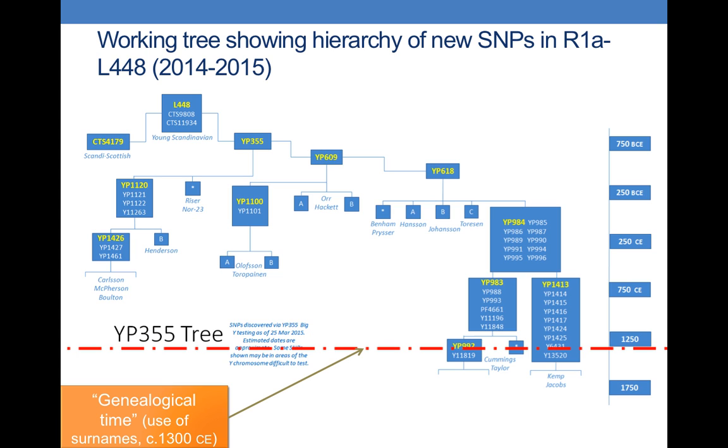What I generally found in doing this is that the time depths we were becoming comfortable with through STR testing are moving backwards and becoming older. But of course, what we need is to get more tests done, as people do tests, and to fit those results onto the tree, which is giving us more of a hierarchy for here, but also for these which are developing in the same direction. There are some more Big Y tests in progress for these as well at the moment.